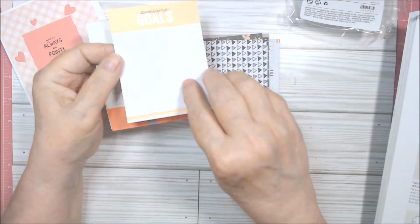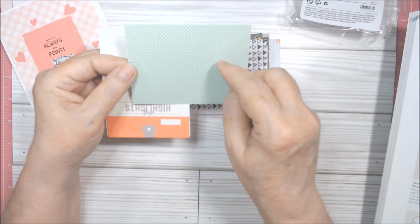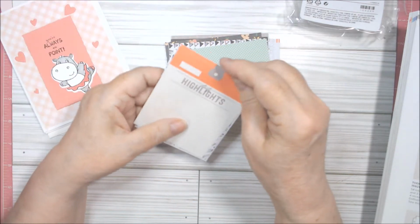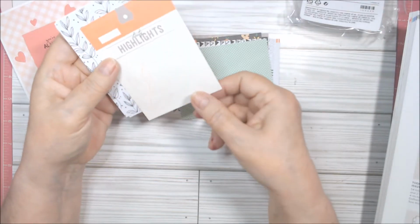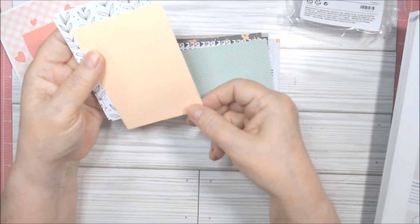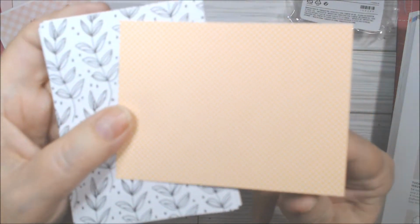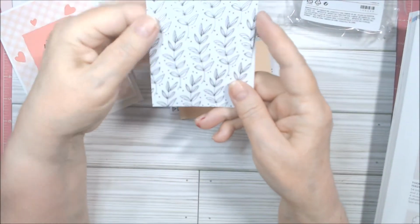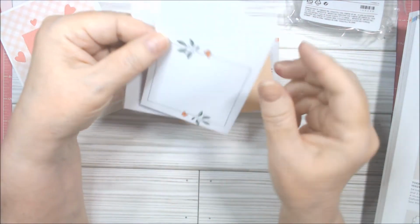Awesome goals. Another goal card for a planner or something. Now this looks like a different green. This is mint macaron. Daily highlights, like writing at the end of the day in your journal. And this is pale papaya. It's a pale peachy orange. It has little dots on it. Here's some greenery in black and white, but you could color them or you could watercolor it.